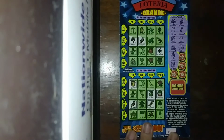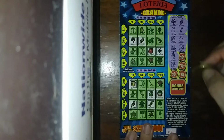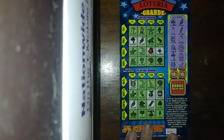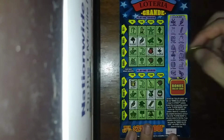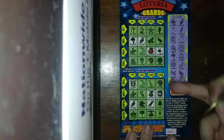Pitcher and the sun. There's the pitcher. Pitcher, sun. Melon and the deer. Melon, deer. Uh-oh. Watermelon and the shrimp. Well, watermelon, shrimp. There is absolutely nothing that, yeah, bird. There was nothing that we could have gotten that would have made that prize double, or any prize, for that matter of fact. Boot, flower pot.